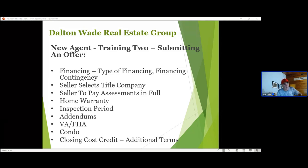Then we move on to the home warranty. Most properties you're not going to have a home warranty, so you're going to check NA. But if you do, maybe there's an older AC system or some older appliances, you're going to get them a home warranty and check that the seller is going to pay for that. If you spend $650, $700, you're going to get the Cadillac of home warranties. But again, most times there isn't, we just want to check NA. Then we move down to Section 12, which is the inspection period.